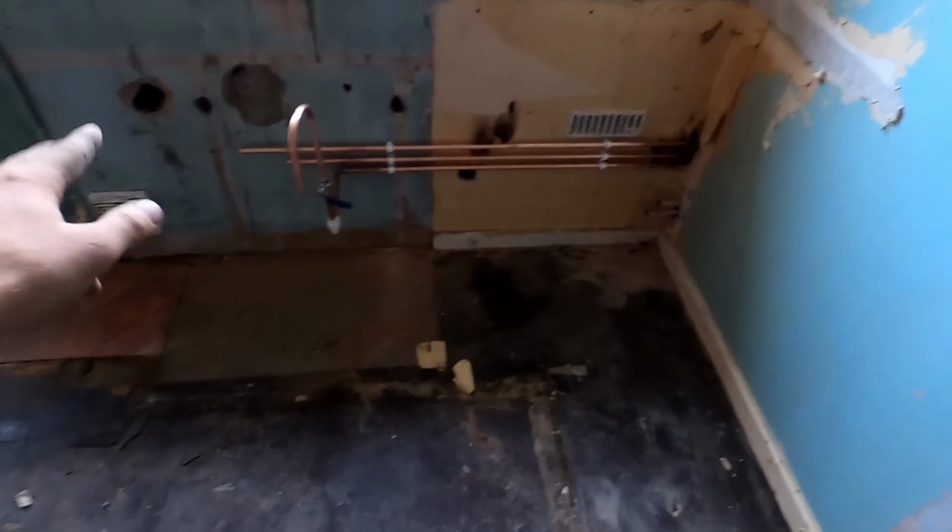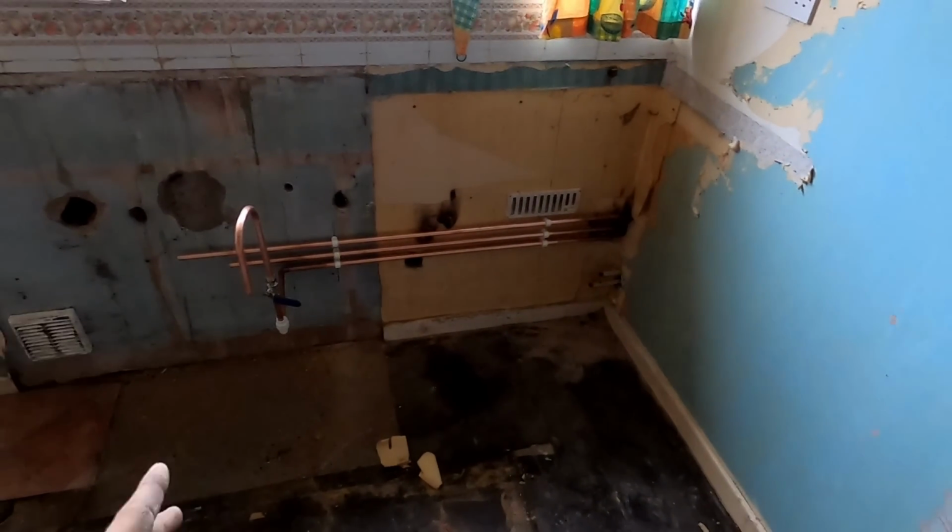So yeah, once I get the kitchen drawing in, we can bring them pipes out in the right place. So we've got a water softener going in there.